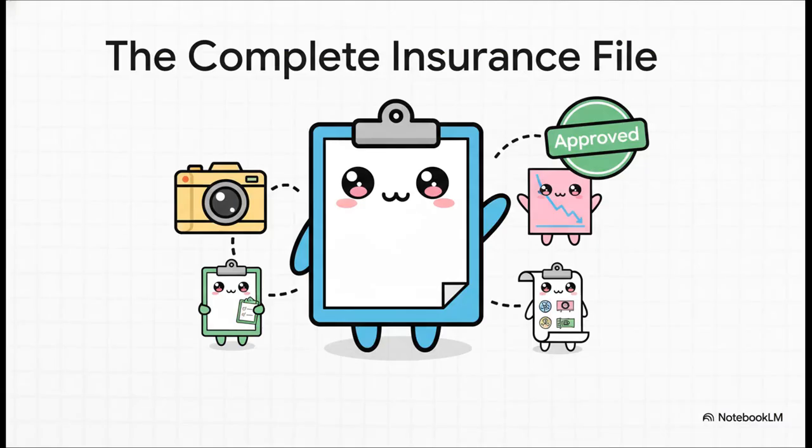So what does that good documentation actually look like? Well, it's a whole file. You need photos and videos of absolutely everything. You need a detailed report that outlines all the work being done. You need the daily logs from those moisture meters we talked about. And you even need a list of every single piece of equipment that was used on the job. This is the hard evidence that gets your claim approved, no questions asked.